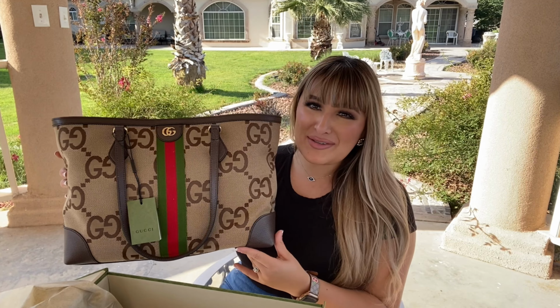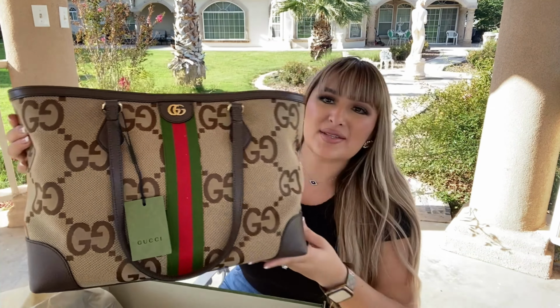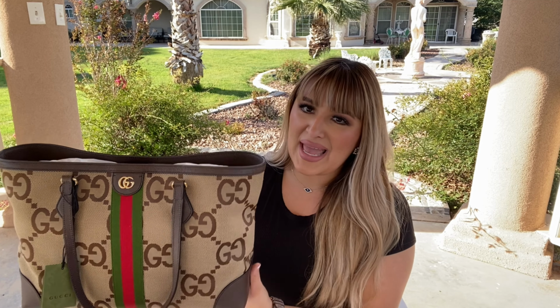It is absolutely stunning. Oh my goodness. I absolutely adore this bag. It's jumbo because of the lettering. The regular lettering, you guys know, is a lot smaller than this. It does give me like the huge monogram Louis Vuitton vibes. It's not as big as Louis Vuitton, but that's just the vibe it's giving.